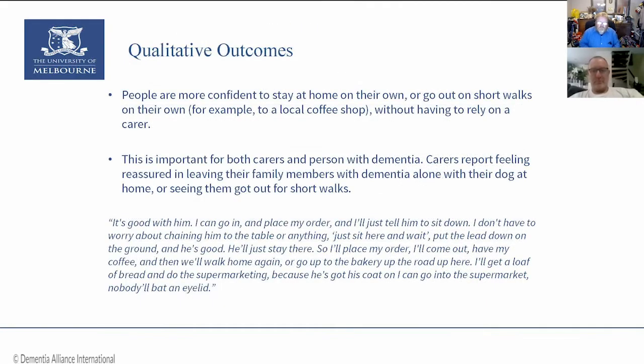So what did we find? Well, as Phil alluded to in the earlier part of today's presentation, certainly the people in our study reported feeling more confident. They were more confident to stay at home on their own, which meant that their partner could go out to the shops, to have a cup of coffee on their own, to have a break, meet up with some of their friends. But importantly, people felt comfortable to stay at home, and their partners felt comfortable leaving them at home, knowing that the dog was with them. People were also a lot more confident in going out for a short walk on their own to the local coffee shop and the like, and not having to rely on their carer.